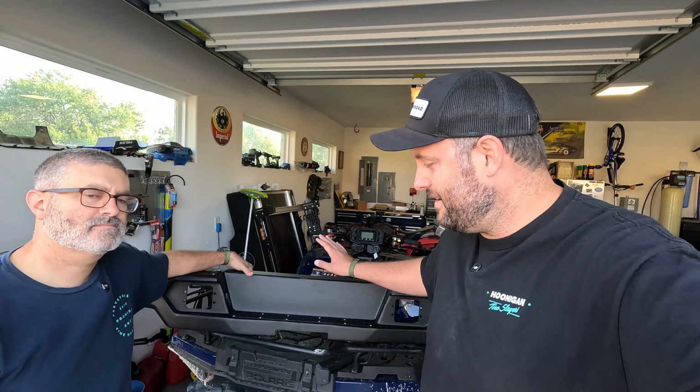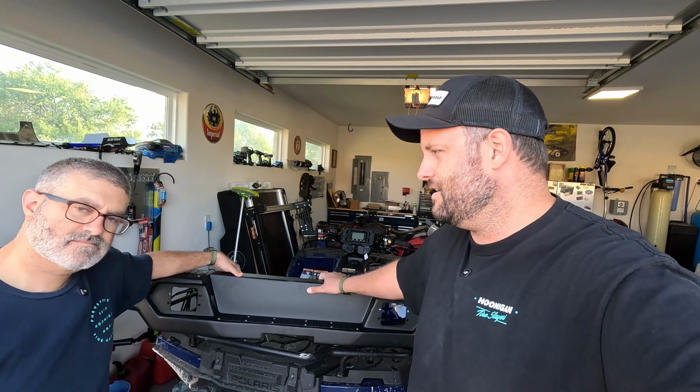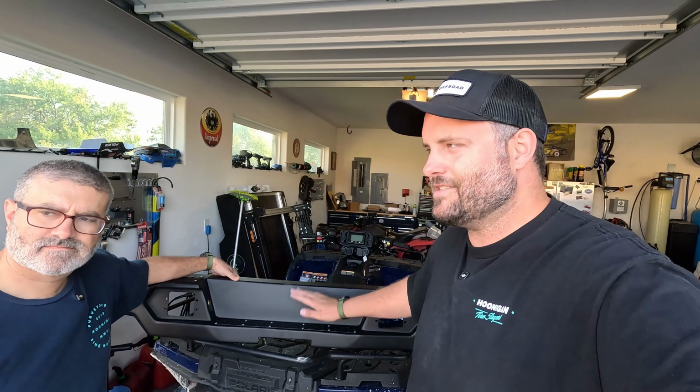Nonetheless, I've slept on this, and I'm excited to get it done. We tried to install it about 2 or 3 weeks ago and we just hit a wall with it. So we'll come back to it and we'll get it done. But that's what's coming on the Ranger. Anything else you want to throw into it, Craig? I think that's it.